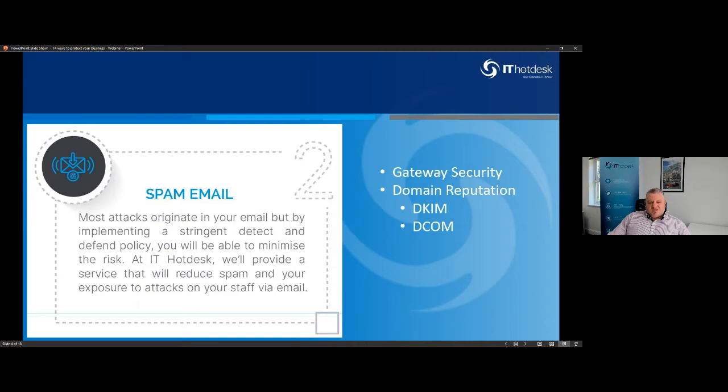For me, this is really about brand protection. Imagine a breach where you unknowingly send an email to customers with some questionable content. The harm that can do to your business is almost unimaginable.